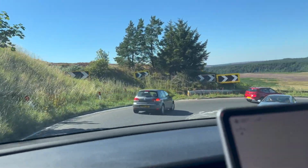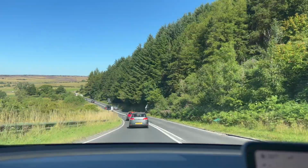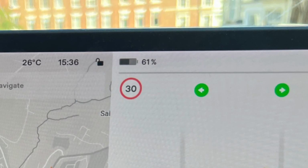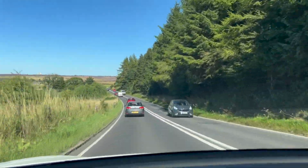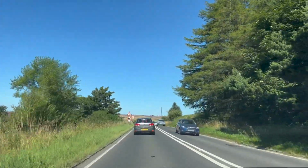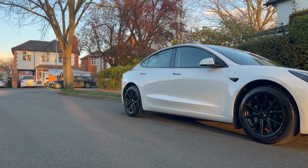If you didn't see my video last week, our family road trip from Leicester to Whitby was a success and we arrived with 61% charge remaining. If I convert that to a somewhat understandable metric for the everyday person, based on the journey there, the driving consumption worked out to a real world range of roughly 222 miles for my 2021 Tesla Model 3 SR Plus.